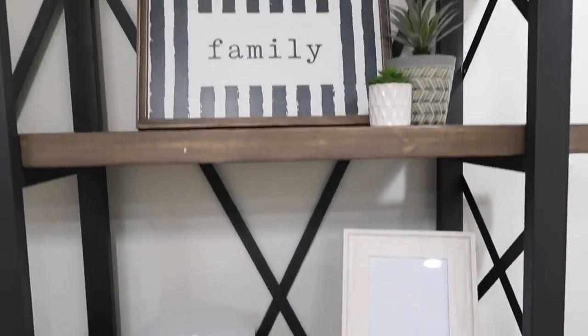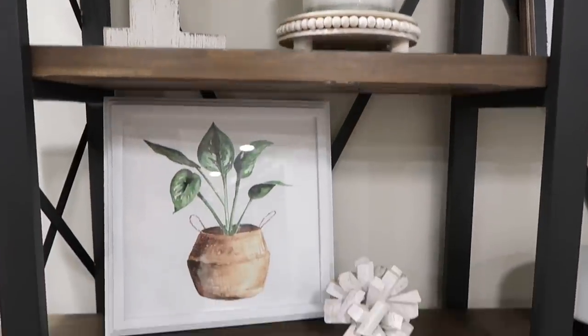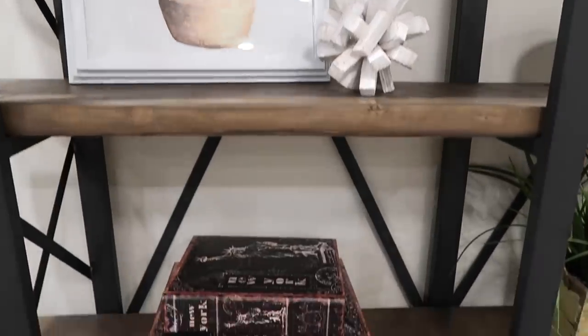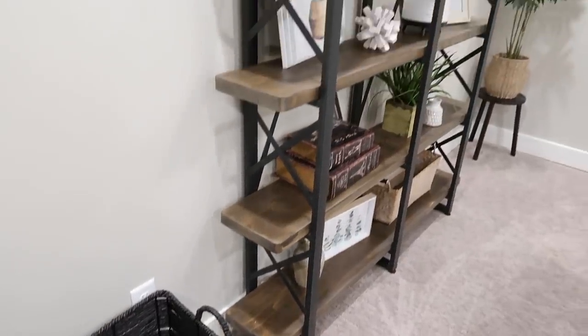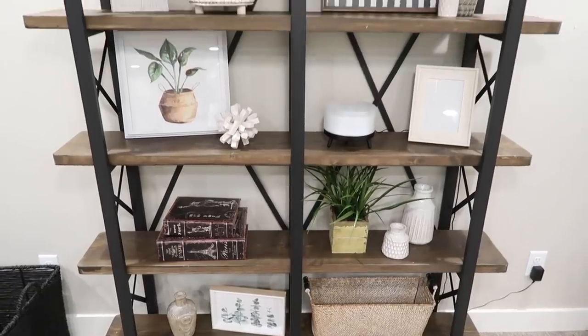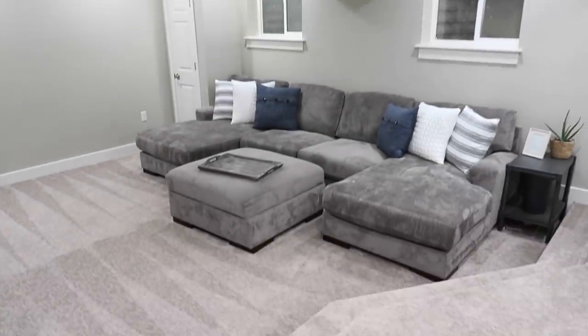So here is the final look of the basement, minus the chairs that still have not arrived. But other than that, this room is completely done. I cannot wait to hear what you guys think. I know so many of y'all have been waiting so long for this, and I am just so excited that we are finally here and finally sharing these makeovers.